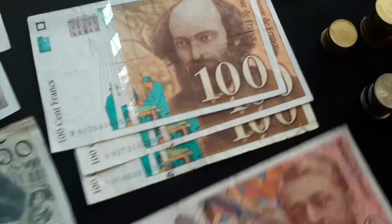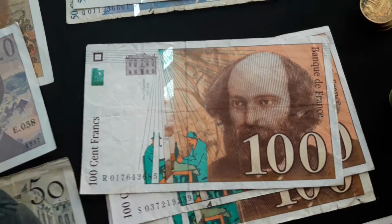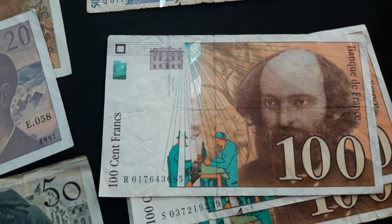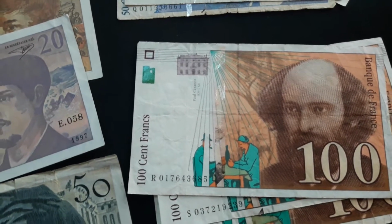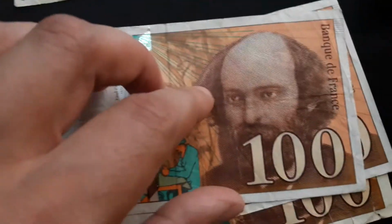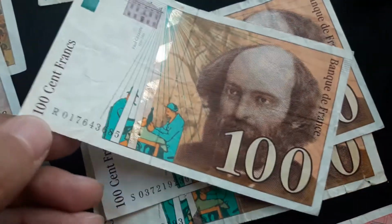And now the last one, the 100. Here we have one of the most famous portraits in world art, not only French. Paul Cezanne. He was a French artist and post-impressionist painter whose work laid the foundations of the transition from the 19th century conception of artistic endeavor to a new and radically different world of art in the 20th century. So that's why Paul Cezanne is one of the greatest. One of his works. Gorgeous design.